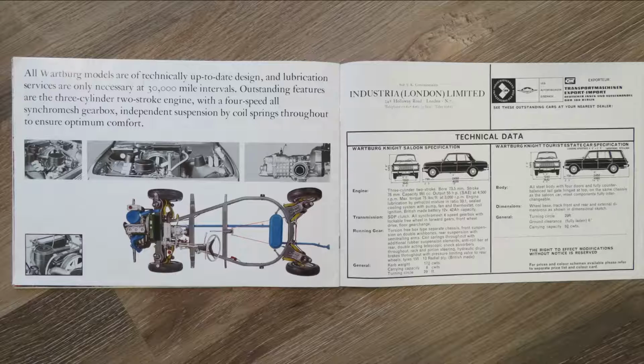Actually, I take it back. I think this is my genuine favourite page. We've had to wait all the way to the last page of the brochure for it to show us any mechanicals at all. I don't know if they were a little bit scared to say it was a 2-stroke 3-cylinder engine, but they've left it to right at the end. And this unusual chassis arrangement is very interesting as well. It says on here, all Wartburg models are of technical up-to-date design and lubrication services are only necessary at 30,000 mile intervals. Yes, another real selling point of this car was those huge service intervals. Like I said, 30,000 miles even today is unheard of.